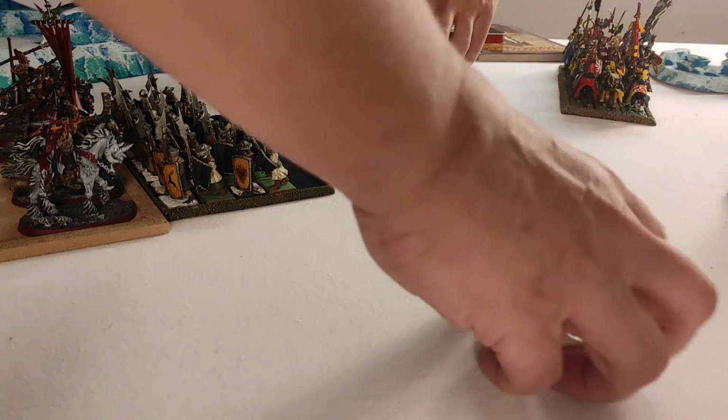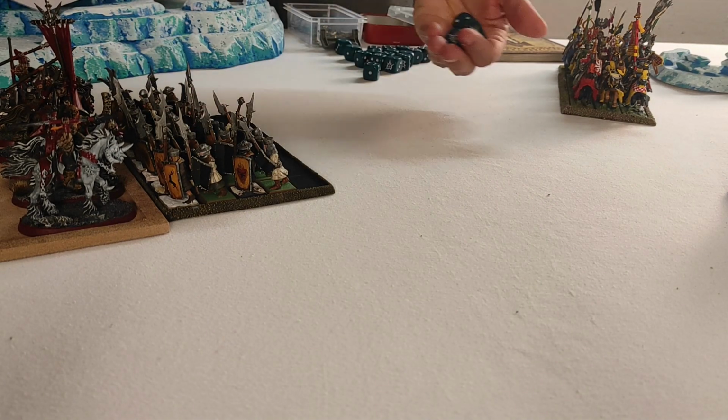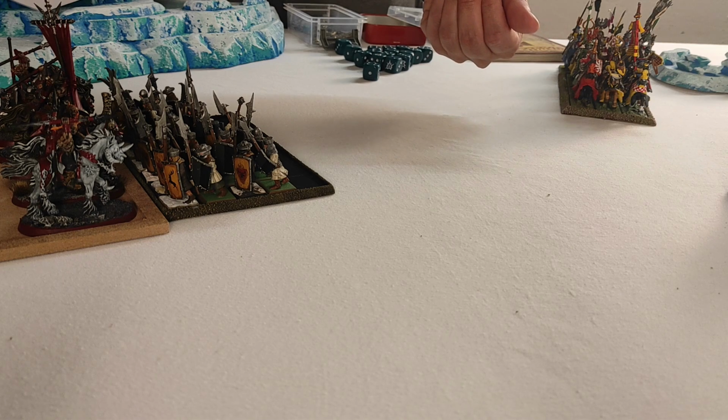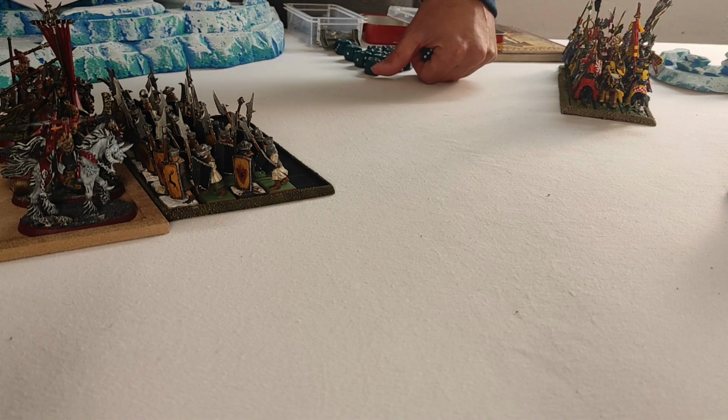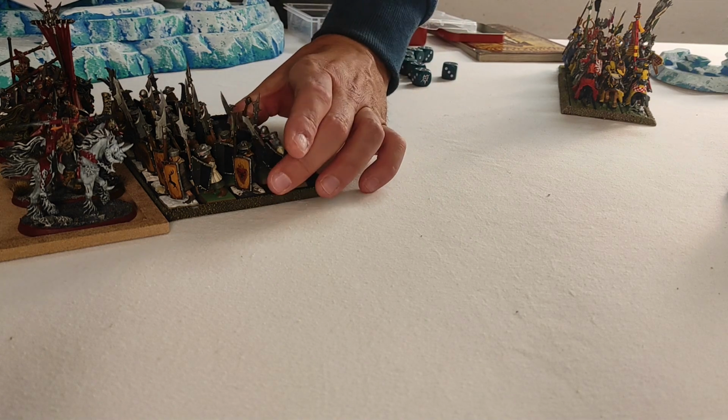4 at -1. Okay, so I got a 6+ armor save. Oh, it should be better if you've got light armor and a shield. No, I have only light armor. No shields? Yeah, but I have the halberdier. Okay. So I don't have a save at all. So 4 down. 4 down.